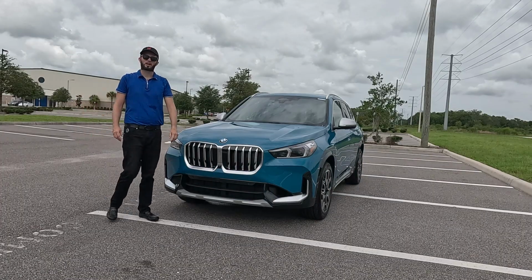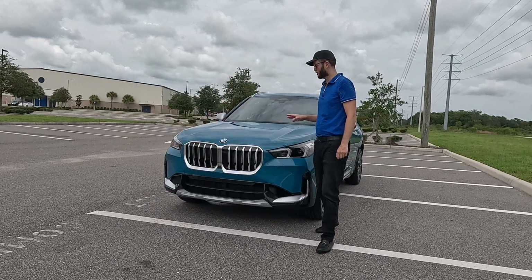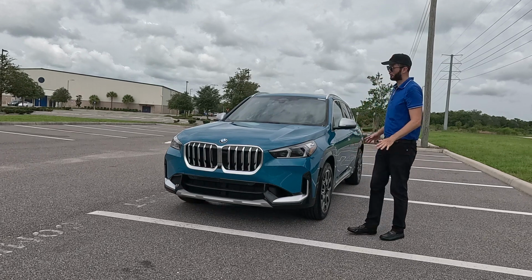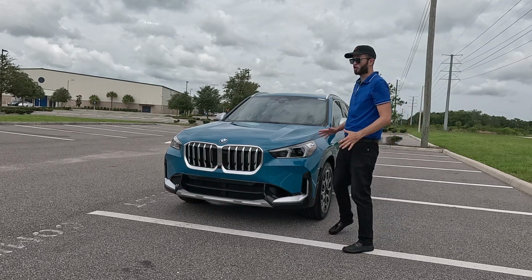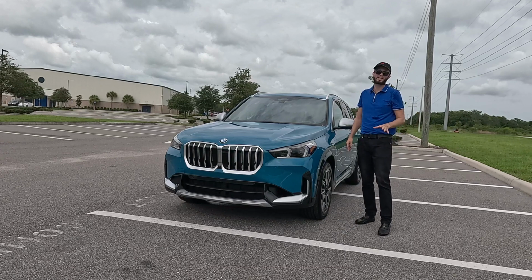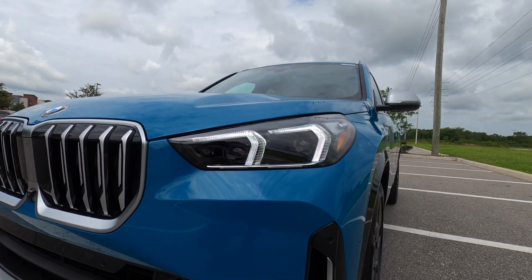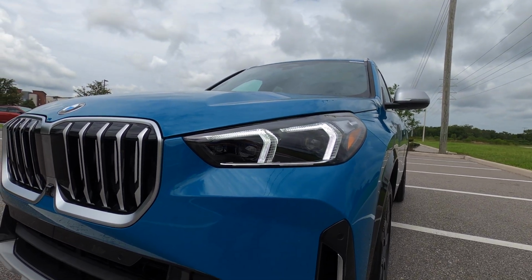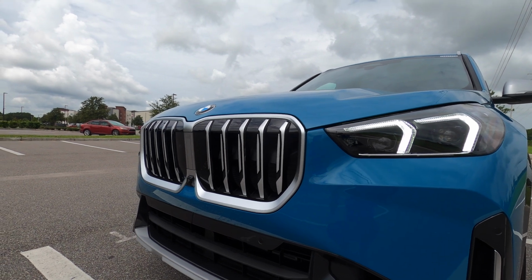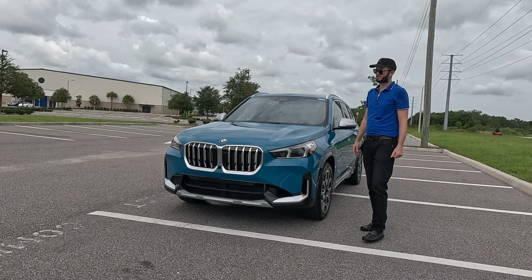I'm Anthony from Hawkeye Rods, and I'm going to go over the pros and cons. The problem that I have with the new X1 and some of the competition. I like the new front fascia. I think they did a great job because all of the X SAVs, as BMW calls it, I know it's an SUV, but they try to say it's a sports active vehicle instead of a sports utility vehicle. I think they made it a little bit more broad, more dynamic looking, and yet keeping the luxury of BMW.